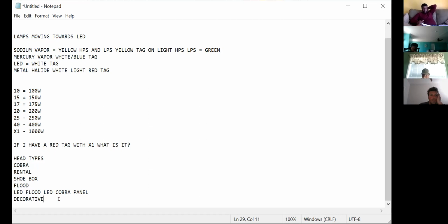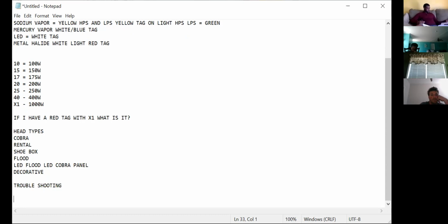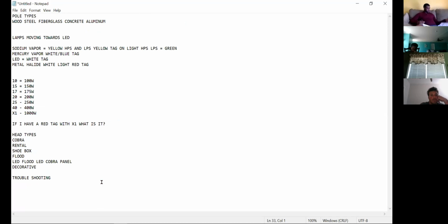Okay. We talked about lamp color codes. We talked about the head types, the pole types. We talked about photo controls. Let's talk a little bit about troubleshooting these lights. We talked about light pollution, troubleshooting. Let's talk about the steps for troubleshooting a light that is cycling. Can anybody tell me what cycling is, what that term means? What do you think it is?